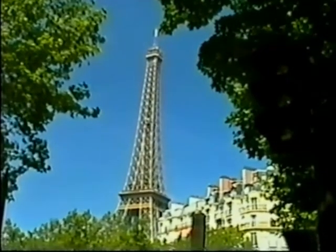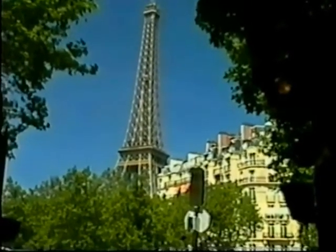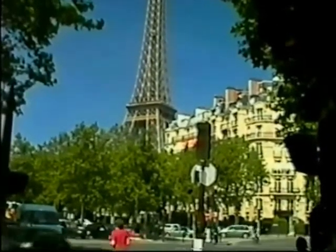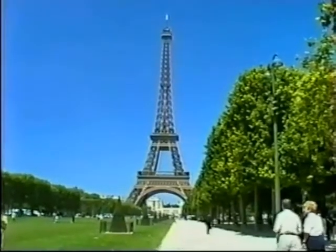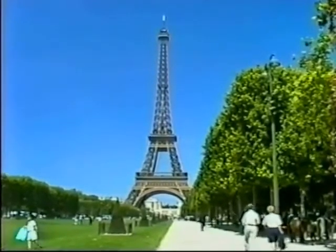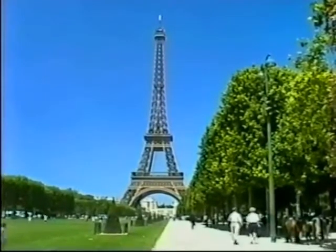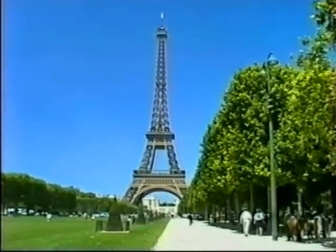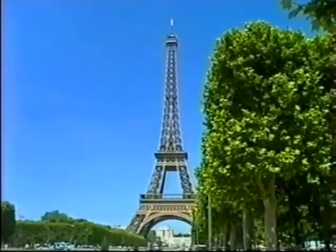Well, we made it to the neighborhood of the Eiffel Tower. We're still some distance away. Well, we have a little bit closer view of the Eiffel Tower. Again, a beautiful day here in Paris. Everybody is out enjoying the beautiful weather. Eiffel Tower was built for the 1898 exhibition.